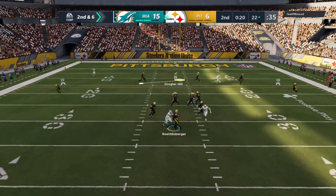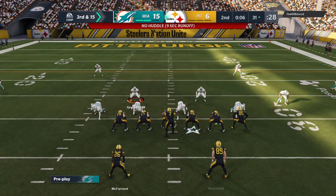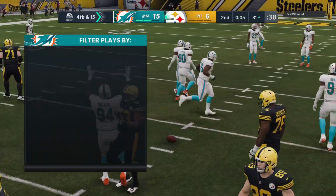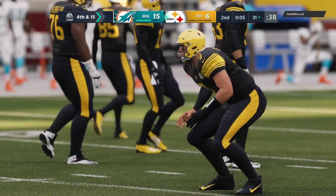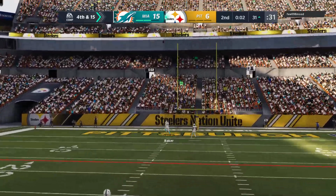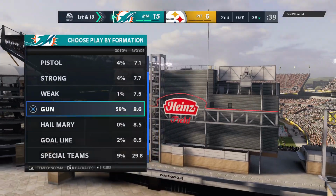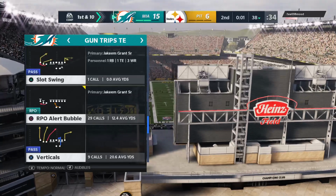From the 22, Roethlisberger under pressure, and he'll go down. Sacked back at the 31. It's Shaq Lawson who worked his way in there to get him down. So on 4th down, the Steelers call on Chris Boswell for the field goal try. From the right hash, this from 48. And Boswell has this one going left, no good. He missed it left, and this score will stay right where it is. So an empty possession there.